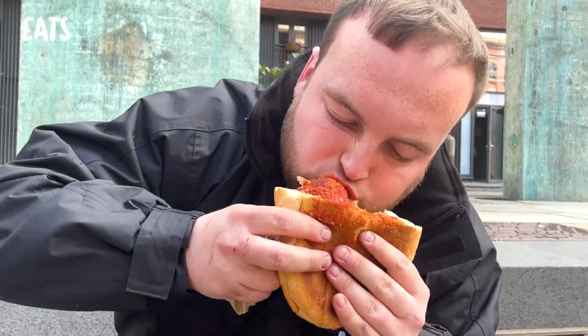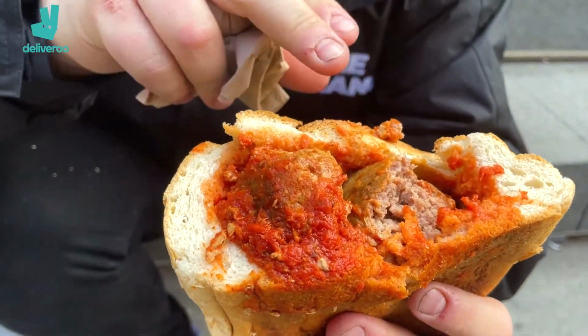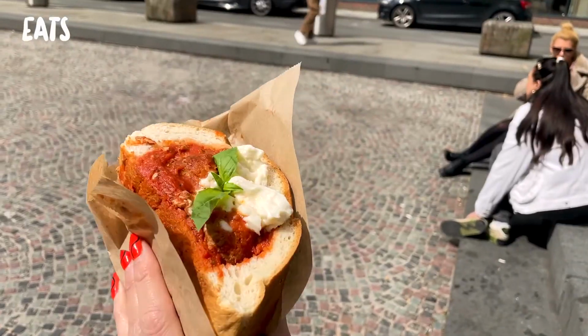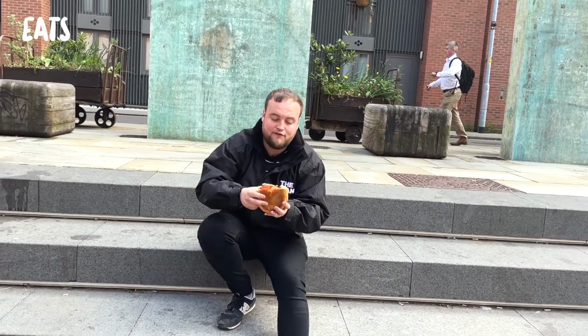Look at that bite. He's gone for it. The mozzarella on top is so good. The pork and beef meatballs are there. There's so much flavour inside the balls. Balls, right? The homemade ragu sauce is delicious, but the bread is also phenomenal. So you get the whole chunk of the bread there with the beautiful crust. The inside's taken out, so all the filling is stuffed in there.